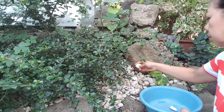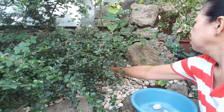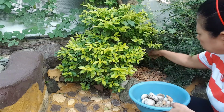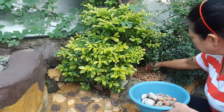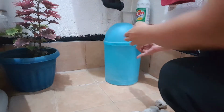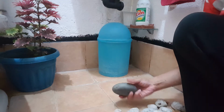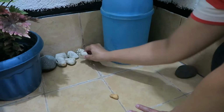Pebbles with its variety of colors is so versatile. It can add beauty to anything, like you can put it in a transparent vase, on your pathways, garden flooring, garden beds. Bathroom to give it a touch of a little bit of zen.